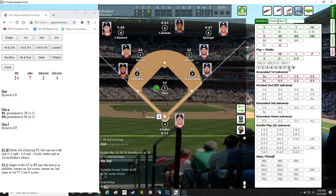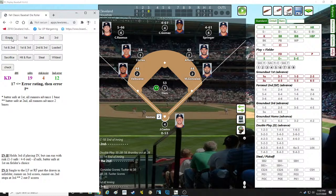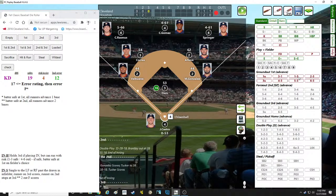So Gomes is up against Mike Fiers, who's having a normal day. Bases are empty here in the, what did I say? We're in the top of the third already. We're just cruising right along. On Gomes. Uh-oh. Pitcher rating, pitcher error. And he's only a 6, so that's going to be a 1-3 putout. No problem there for Mike Fiers. It's a 1-3 putout. And Lonnie Chasenhall, and bases are empty here.